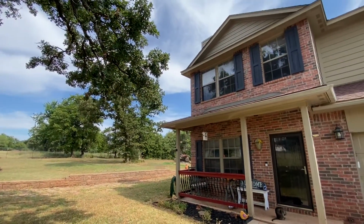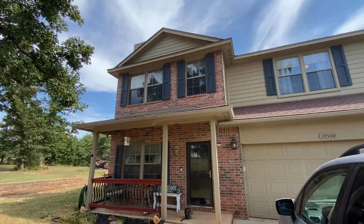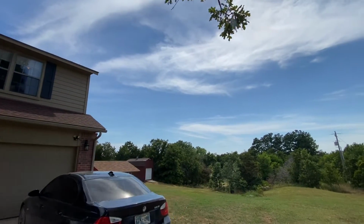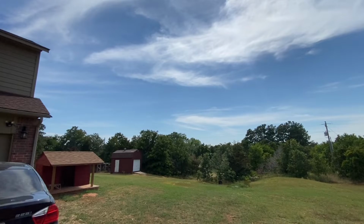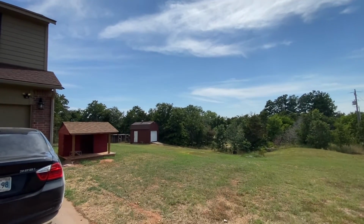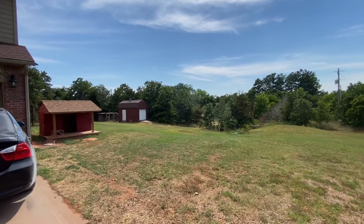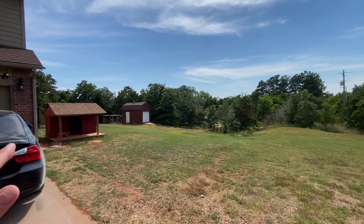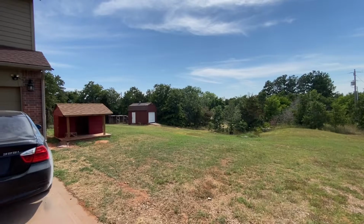Property on Newsom. It is a gorgeous, cozy little cottage, and not nearly as many cicadas as the last one. So you've got the great plot of land, lots of places to run. They have a shed with an actual garage door, so you can pull up and park something right in there if you wanted to.